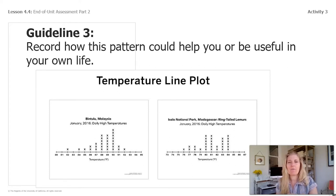This is how a line plot would be helpful to me, but I did not use the specific data that I can see on this line plot. Even though I talked about what meteorologists do in the first and second guidelines, the only thing recorded for the third is how a line plot can be useful to you. This change in focus will help you reflect on what you have learned so far in this unit.